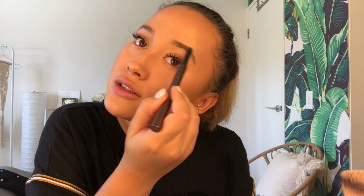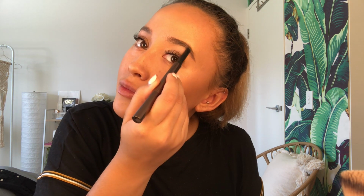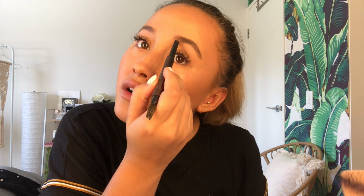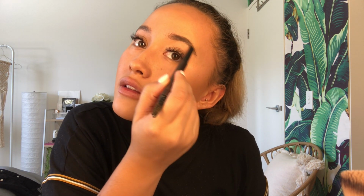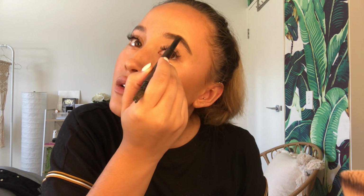So we just did a NARS training, and Laura Mercier, because we did just launch Laura Mercier. They got pulled out of David Jones and Myer in Australia, and then they gave it to us. To be honest, Mecca probably is the best company I've ever worked for, and their customer service training and the skills that they teach us, their customer service is impeccable.